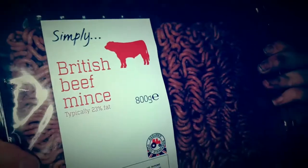So we have chicken drumsticks. We both love them. What I love about Lidl is that it's one of only a few places where you can buy British beef mince with, I don't know if you can see it, 23% fat. It's the fattest of the fat meat, I think the highest fat content you can get with beef mince.